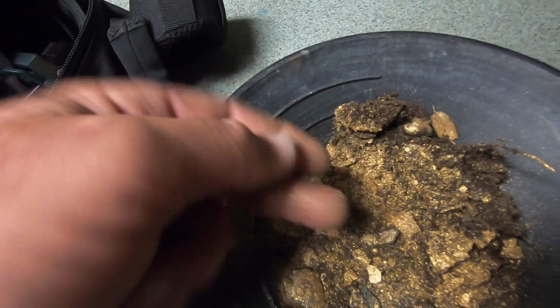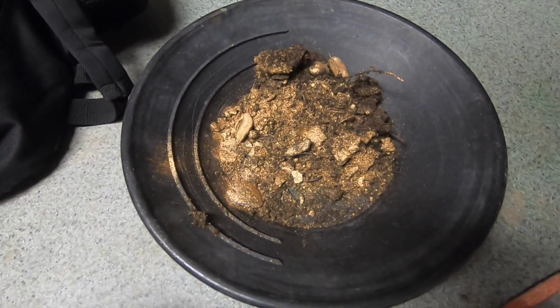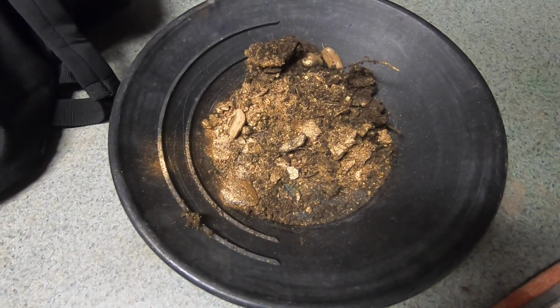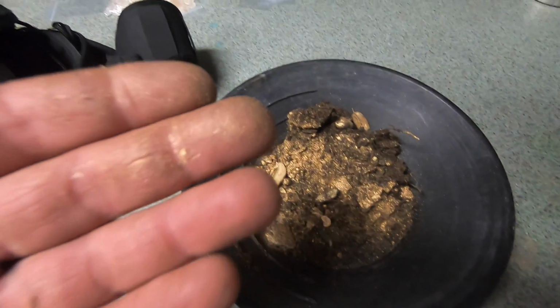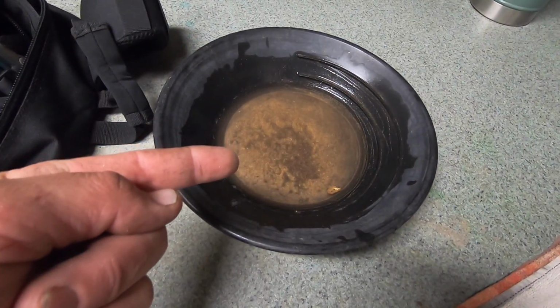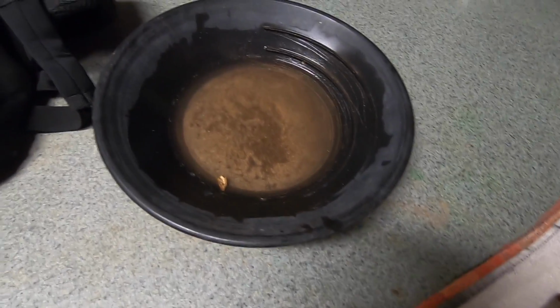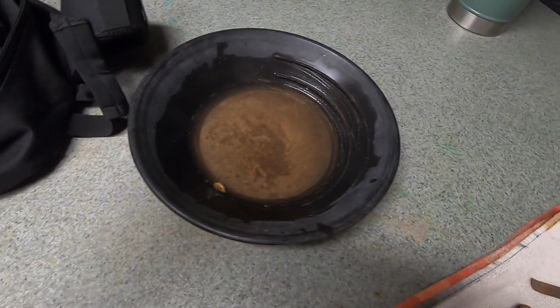I'm going to bring out my loupe and look at this and try not to spread it around too much, but then we're obviously going to put a bunch of soap in here to break the surface tension. We're going to try and pan this because if it was gold, it would sink to the bottom. It's a pan of gold dust. And that's just a little.